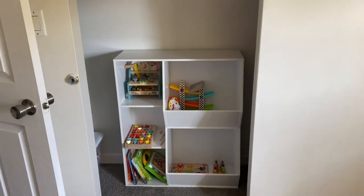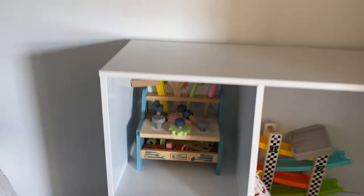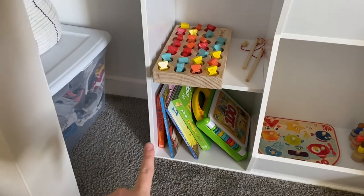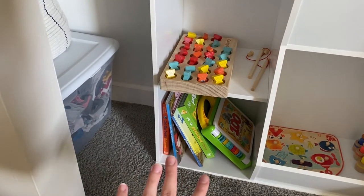Let me show you guys the other side of his closet. So now over on this side, you guys, it looks so much better. We did his little tool thing right here. And then over here is his ABC fish puzzle. These are the extra books that don't fit in the other space that he has books. But I went ahead and put some of his favorite ones here.